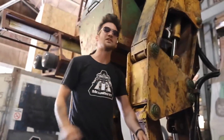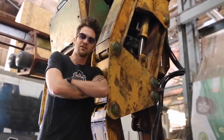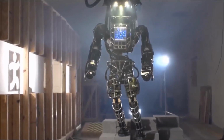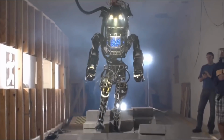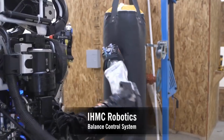The Mark II is pretty top-heavy, and right now these legs are controlled by a couple of levers. We need to be able to keep our balance when we take a punch. That's where IHMC comes in. We have decades of experience with dynamic balancing robots. When we're done with the Mark II, it's going to float like a butterfly and sting like a charging rhinoceros.